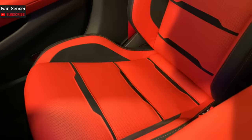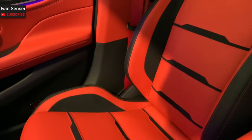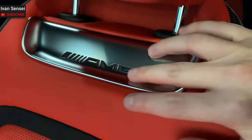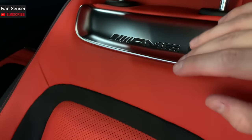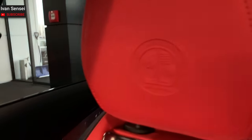So the seats are like red chili and black color. It's really extravagant option in my opinion. In real life it's less vibrant than on the camera. I really like this detail, this AMG logo, and of course a Falterbach logo. Let me just focus. There we go.